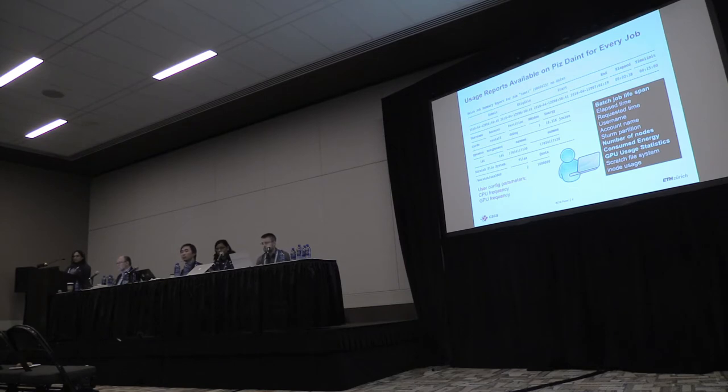The previous speaker also mentioned CPU frequency and GPU frequency scaling, so users through Slurm hooks can manage that within the given range. On this giant system, these features are available, so users have a lot of control and a lot of information available to them about their job.